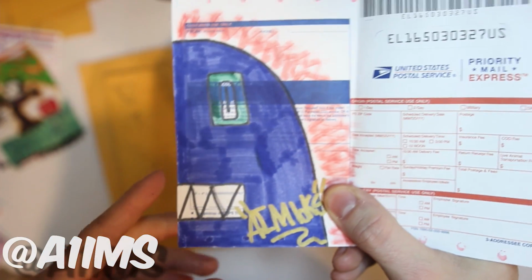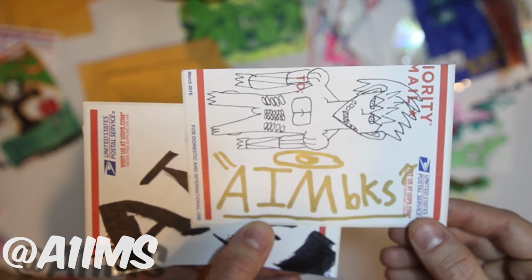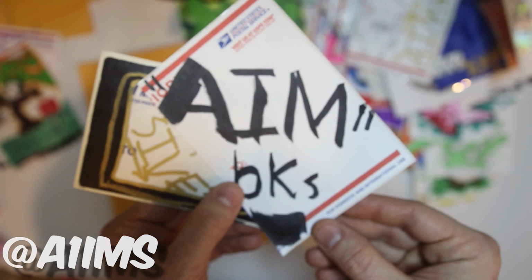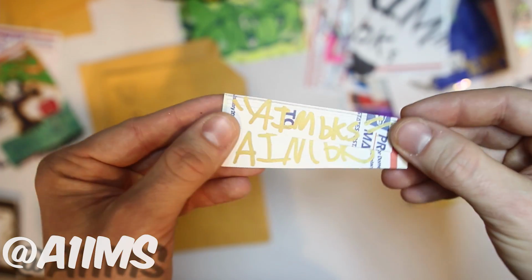Got a character coming in hot with some alcohol markers. We got the character on the left and then the AIM BKS on the side. Halo on top. Nice use of the gold. Got the SIVE combo. Very nice. And then two little small guys. Well, AIM BKS, thanks for sending it in. I'll be sure to get some stickers sent back here.